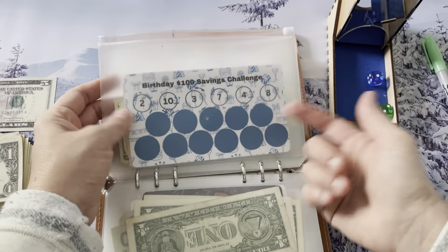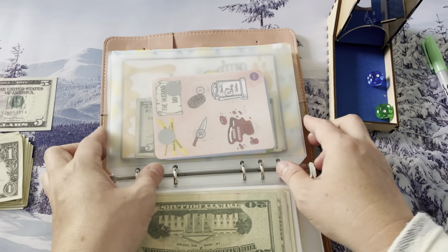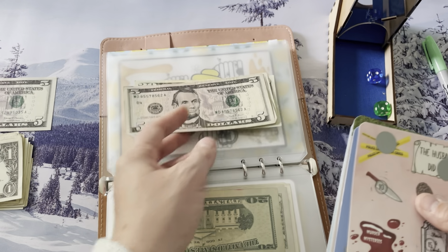I also love that these come from Romania. I just think it's so cool to get mail sent to me from Romania. And Madeline is just so sweet.